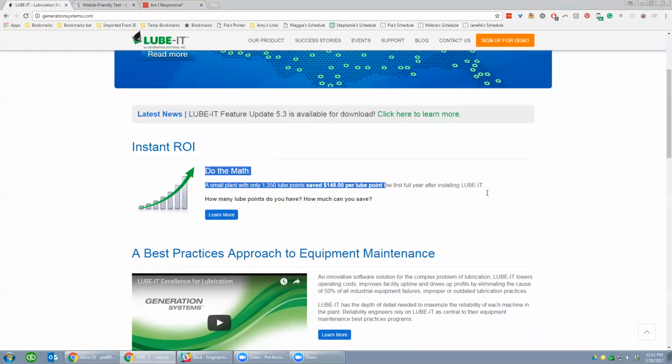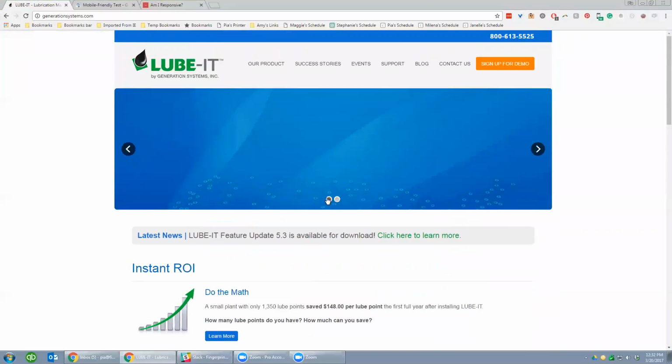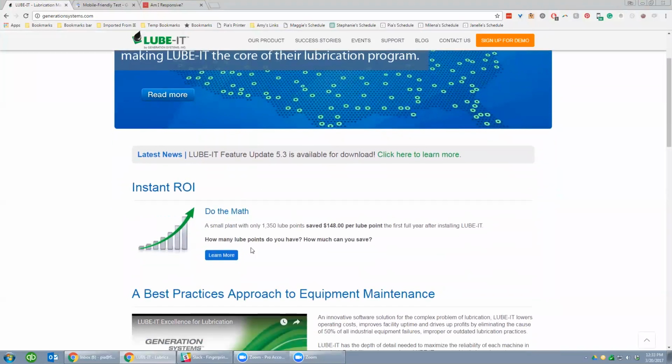And maybe the idea would be to do some sort of combination of who you are and what you do. So making Lube-it the core of the lubrication program, or the number one solution for lubrication program, or something like that, and then kind of tie this statistic in here.